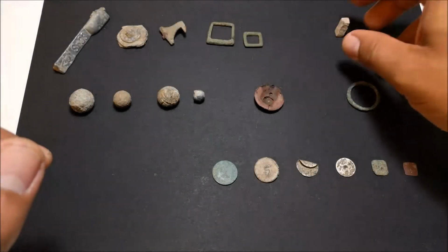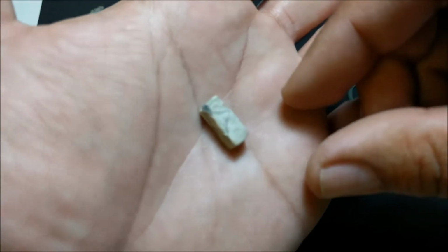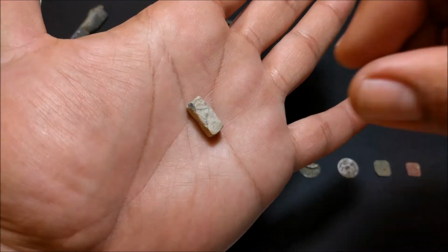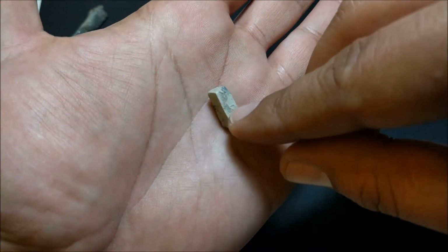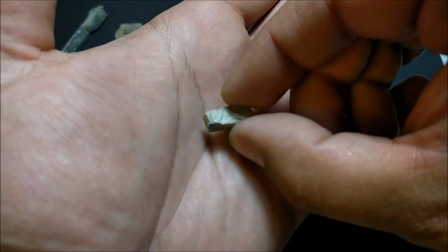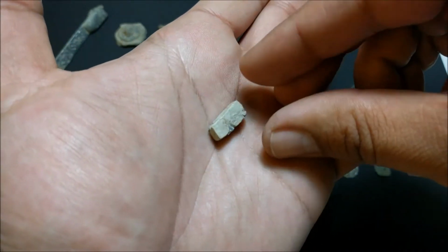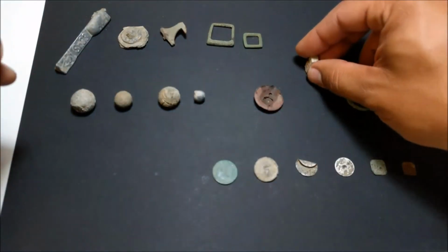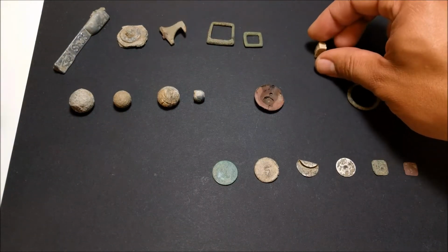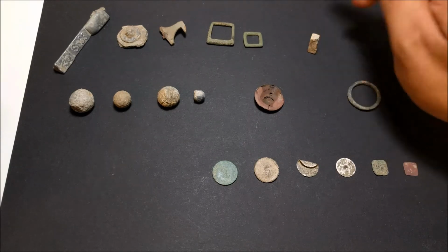So the next piece I'm gonna show you is this piece of, I think it's lead. What I find awkward is the shape and size of it, because it's in a perfect rectangle shape. It has no markings on it. Pretty interesting. I don't know what this is. Could this be a piece of an old game, like an old, pretty primitive chess game maybe?